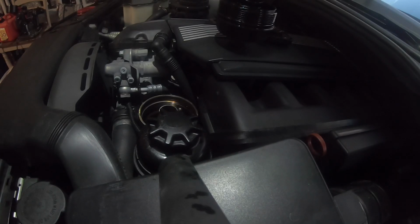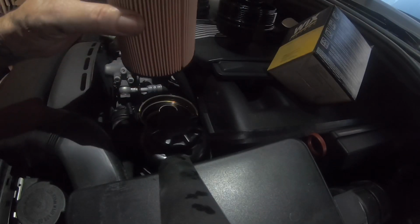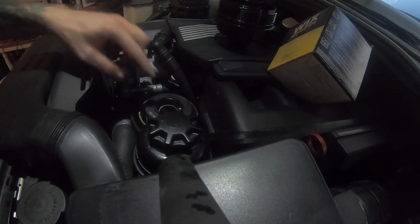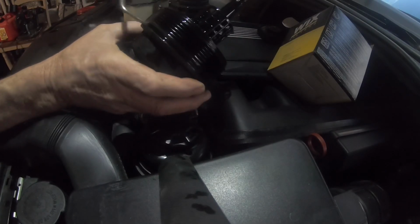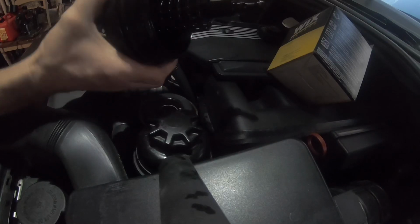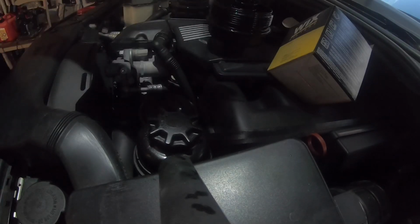Now we're going to go ahead and pop open. Here's the new cartridge. It's the same both sides, doesn't matter. I always throw the part number up. You can clip this onto the oil filter element. Grab yourself a pick. Get this O-ring out of here. There's the big O-ring.